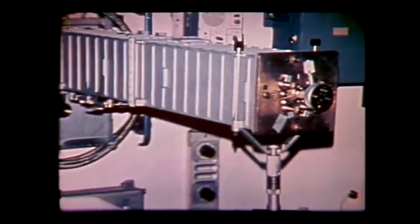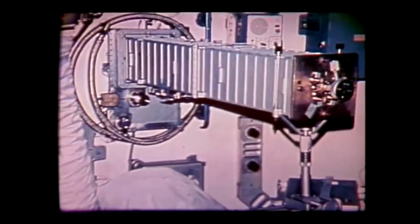By late afternoon, the canister was positioned in the scientific airlock, ready for parasol extension.